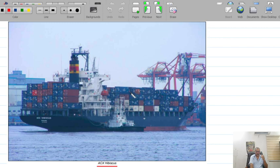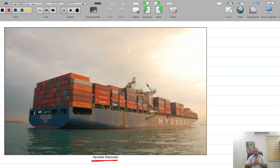So, the two container vessels: the first one is ACS Hibiscus. Her picture has been posted here just to give you a little outline of how the vessel looks, and she is a Panama registered vessel. The second vessel in question is Hyundai Discovery. We'll go down the rung and look at all the particulars of both vessels. This particular incident took place on 11th December 2011.